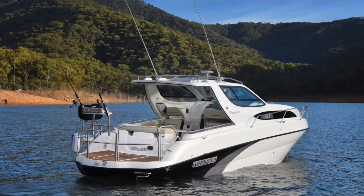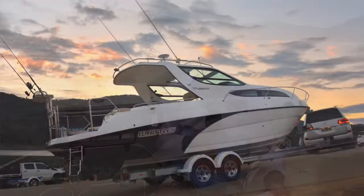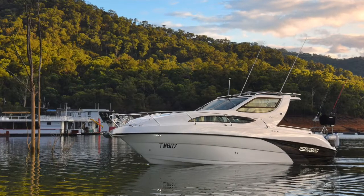I think a boat like this is all about creating memories, the ability to use this boat whether you're on or off the water. So if you're travelling distances, obviously you can use this at a caravan park. You plug in the power, it has all the sleeping, all of the other things that you certainly would need.